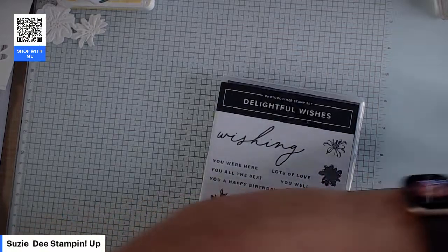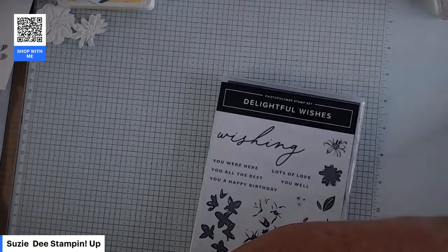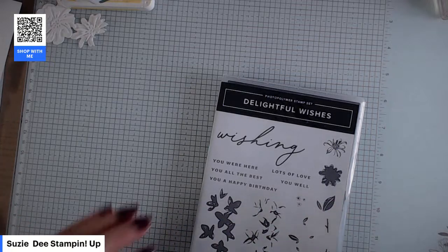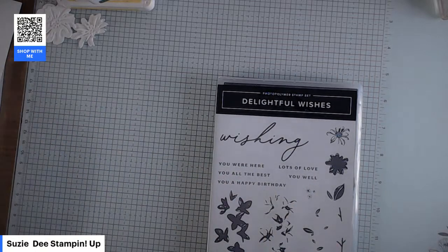There's a ribbon. Don't tell me I've lost the ribbon. Why is it that everything disappears? I didn't put it away. So it's got to be around here somewhere. Maybe we'll find it as we're going along. I might have just dropped it in one of the drawers.